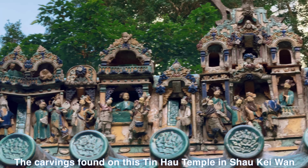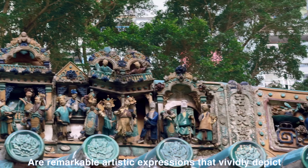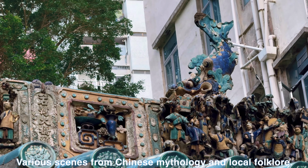The carvings found on this Tin Hau temple in SHAU KEI are remarkable artistic impressions that vividly depict various scenes from Chinese mythology and local folklore.